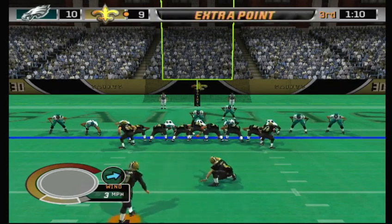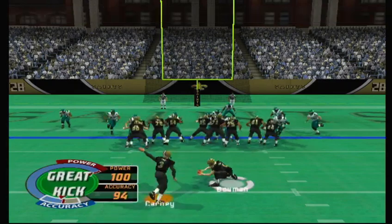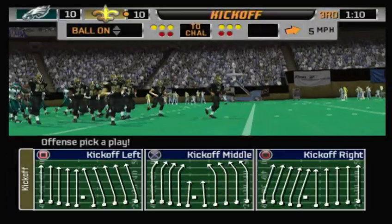John Carney comes in for the point after, which will knot it up. And it's on its way. The extra point attempt is good. The Saints have tied it.